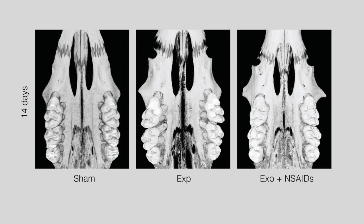We conclude from this data that a robust inflammatory response that leads to recruitment and activation of osteoclasts is the first response to expansion. Now the question is, can we expand the maxilla if we inhibit this inflammatory response with NSAIDs? As you can see in these micro-CT images, osteoclast inhibition with NSAIDs prevented the increase in the mid-palatal suture width and in the maxillary skeletal width seen in the experimental group. This data clearly demonstrates that inflammation-dependent recruitment and activation of osteoclasts is essential for sutural, skeletal, and dental expansion in orthodontics.